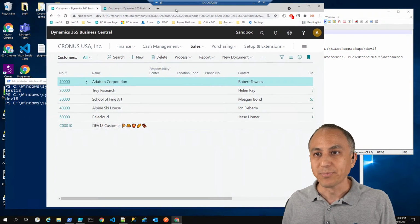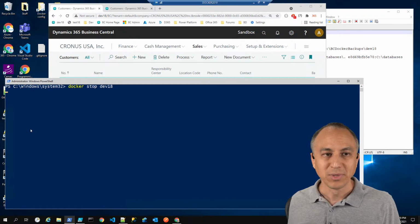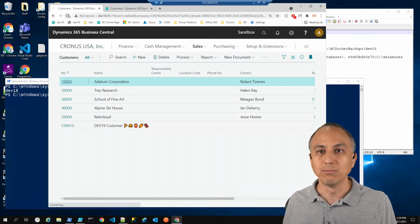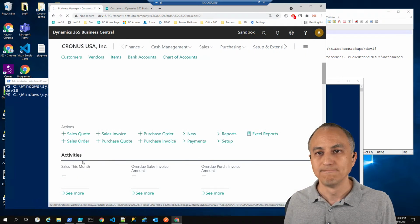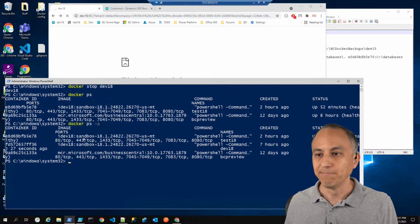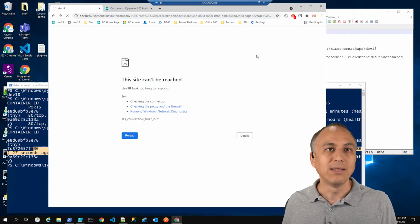Okay, so let's go over here. I'm going to stop my dev18 container because it's the one that is broken, right? So I'm going to type docker stop dev18 and it has stopped. And if we go over to my dev18 browser tab, it's unresponsive and it should time out. It should time out. So yeah, it's just spinning here and it's dead. So if I do docker ps -a, we see that my dev18 container has exited, right behind my head there. It is not running and the site cannot be reached.